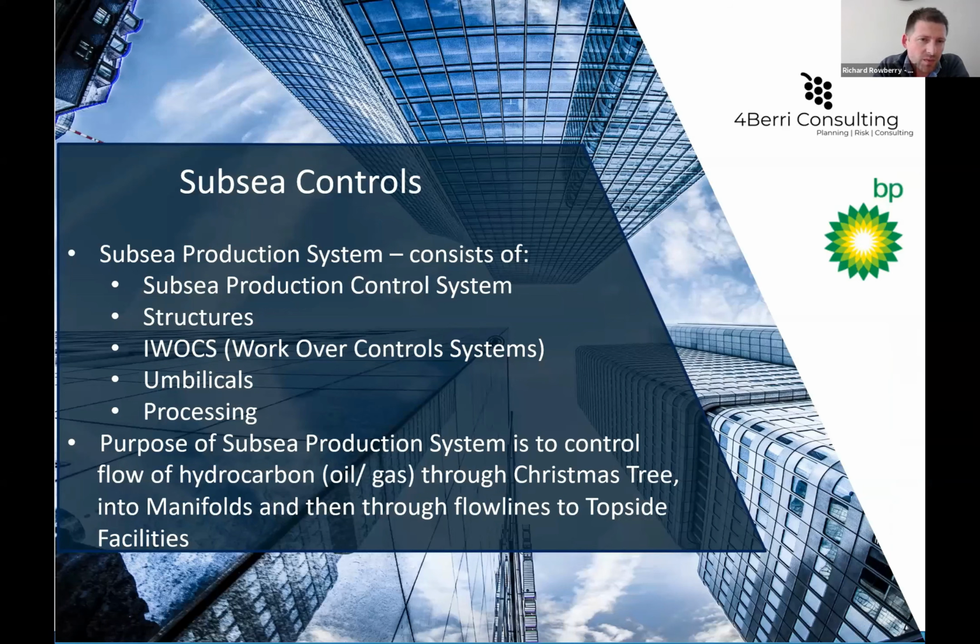For subsea controls, there's a subsea production system consisting of various items. You've got structures, workover control systems, umbilicals and processing. Subsea production systems are there to control the flow of hydrocarbons through a tree into manifolds and through to topsides. Very important, and obviously with the outcome from the Macondo incident back in 2010, BP took several safety measures to make sure that something like that never happened again.